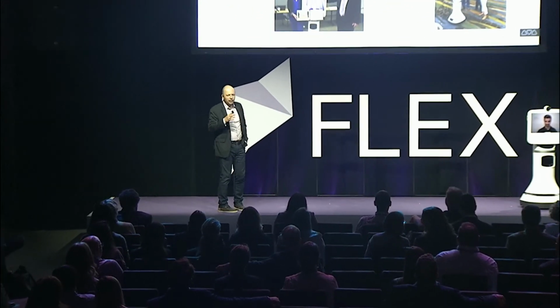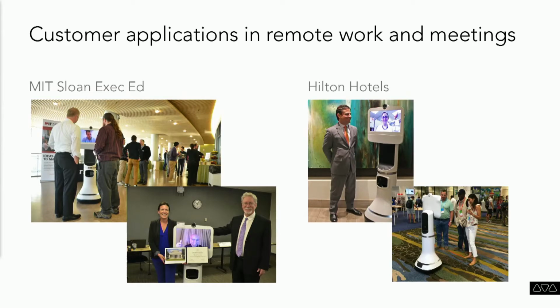So to give you a flavor of a couple of applications, again, we're mostly in corporate environments. This is not a product for the home, therefore we're not part of iRobot anymore. The vacuum cleaner was not a great companion for a product line. MIT uses it for executive education.